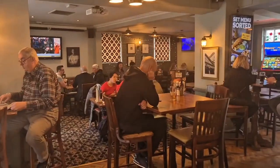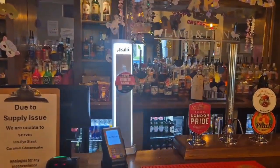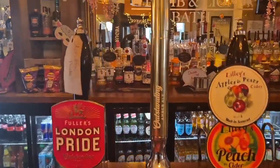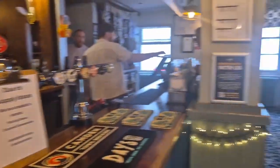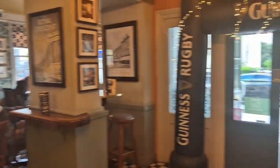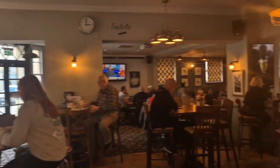So limited choices with some of the stuff on the bar. Loads of Lily cider, a couple of casks. It's a big old Stonegate place. But yeah, they're very generic Stonegate ones now. You can always know what you're getting. But bar-wise, Asahi, outstanding amber ale from Fuller's. Don't see that everywhere. But yeah, loads of Lily's choices, and that is what you get with a Stonegate these days.